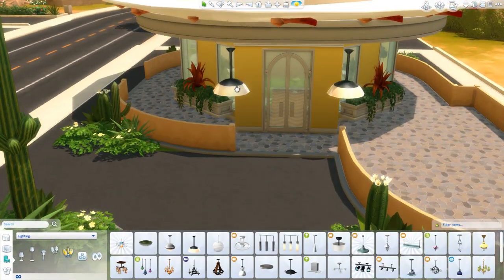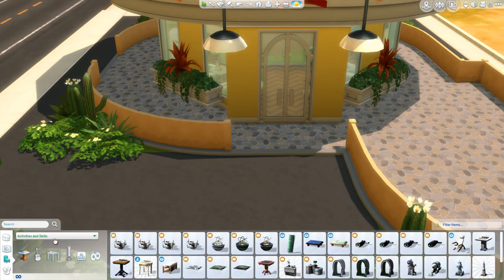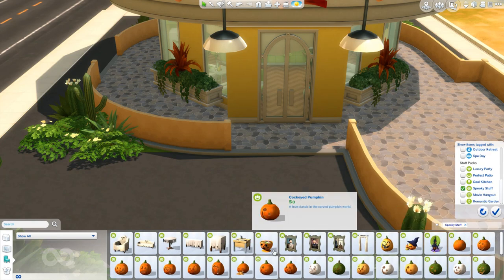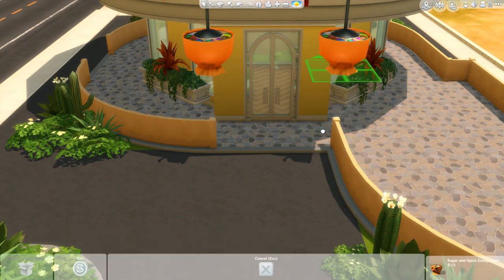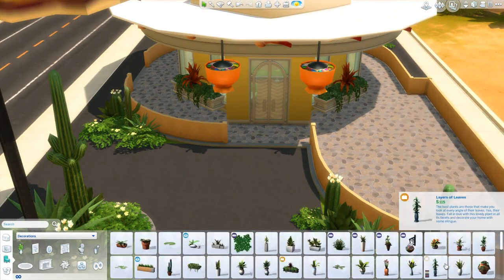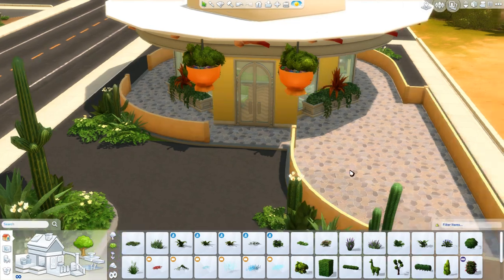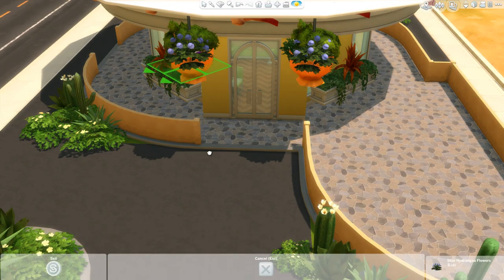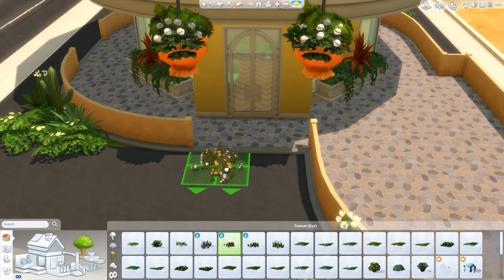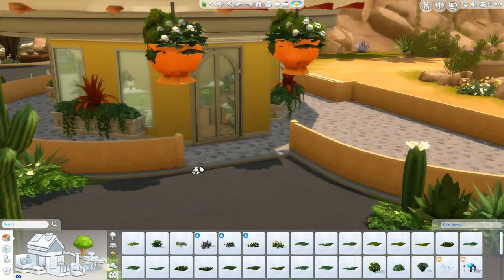And pretty much to finish off some extra detail, I used some lights and some Halloween baskets to make some hanging planter bowls on either side of the main door of Bueno Nacho, with some plants on the inside. Once again, when you download this venue, please make sure that Move Objects is on so that everything will be where it's supposed to be. Just a really nice, fun detail. I think the orange in these planter bowls really brings out the colors. I love just the color orange.